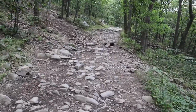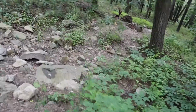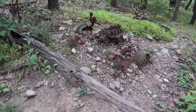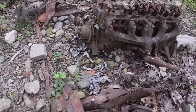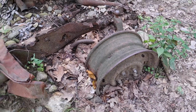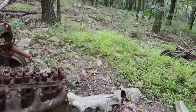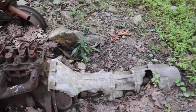So I'm just walking up this path right here, following these little red markers. And right here to the side of us, you see an abandoned car. You see the rest of the motor that's left, and everything's mostly gone from it. But this was a car here. You can actually see the rims for the car and the frame in the dirt. And you can see the transmission right here behind the motor and stuff.